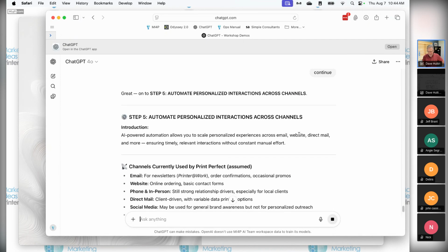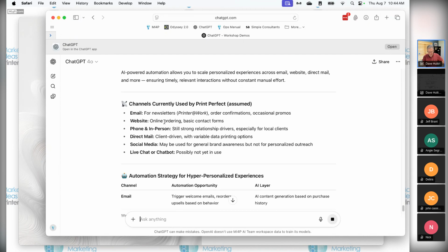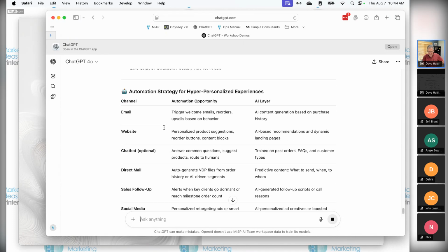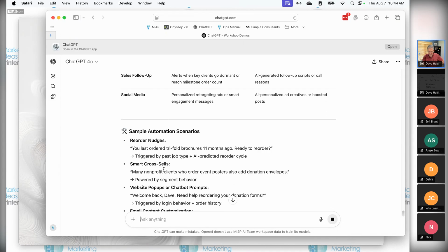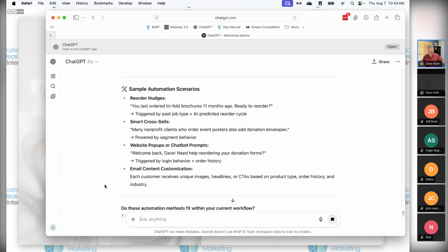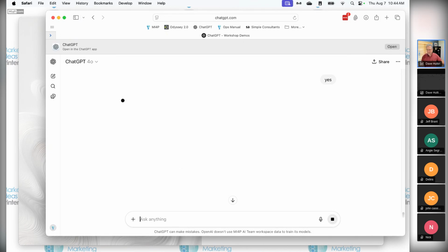Step 5, how do we automate personalized interactions across channels? Well, here's a few of them. Recapping what it already knows and saying, let's do some automation here. We could do reorder nudges, smart cross sells, and you can see them just kind of rolling out here. And is that the type of thing we want to pursue? Yep, we definitely want to do all of that.